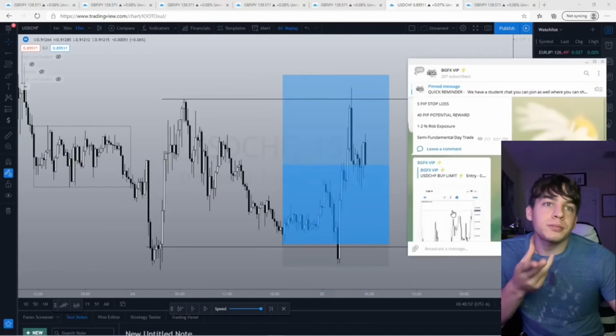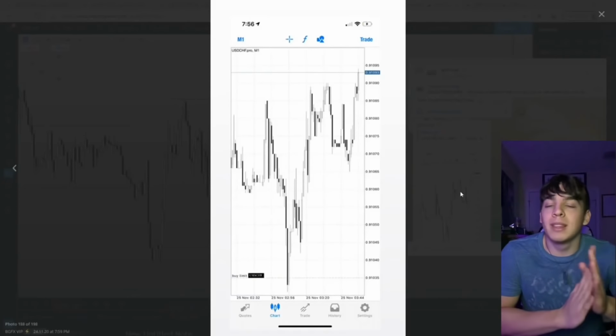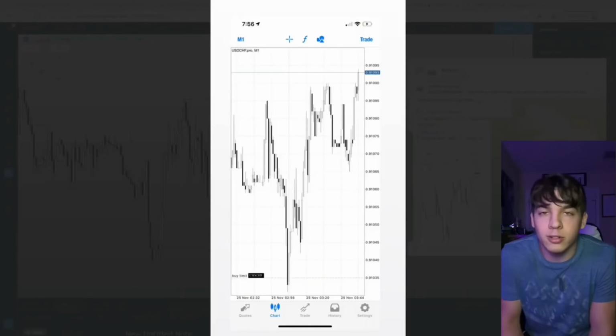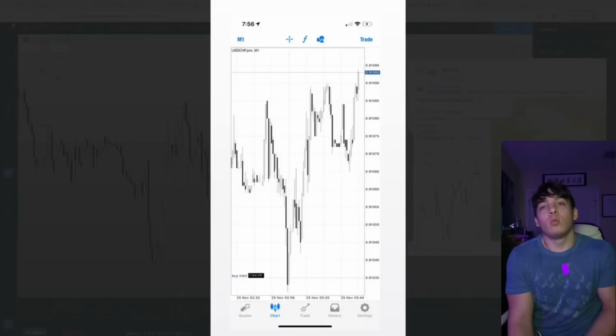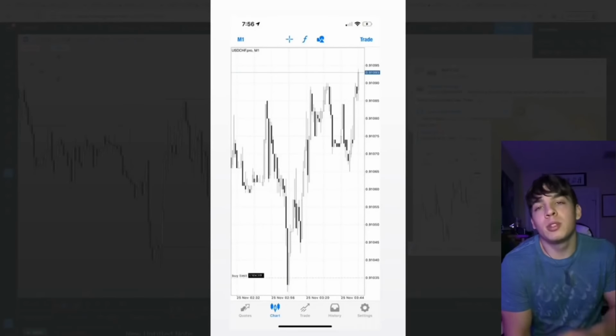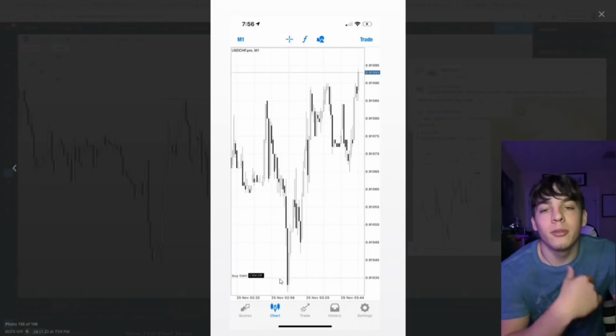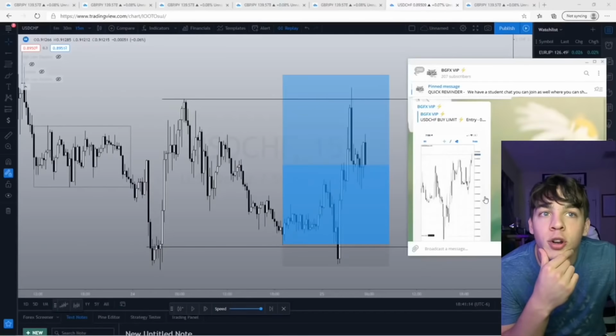Overall, I set limit orders. Limits did not get triggered, though it was super close. With broker spreads, if my spread was 1.5 pips, price would have to push 1.5 pips below this limit for me to actually get triggered into this trade setup, man.